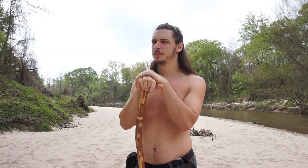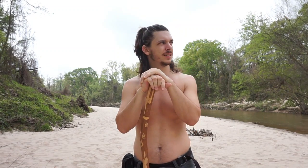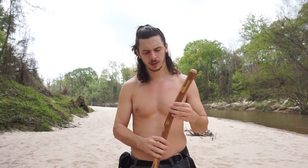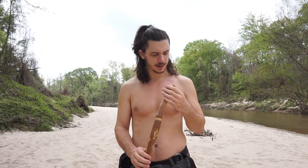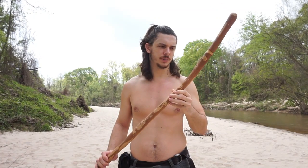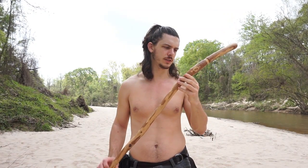There's also just something about having a piece of wood as your companion out here in the wilderness. I can't put my finger on it, but it just feels right to have something like this with me. And one of the reasons I like to have this with me is because I made it, so it's mine in a special sense that most walking sticks aren't.